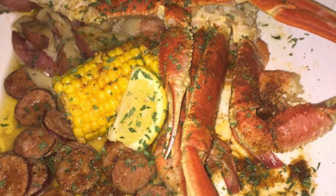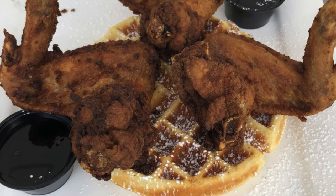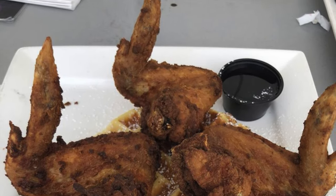The food here is so freaking good, y'all. It's so fresh and it's seasoned. It's not your typical bar and grill food that you get from other places. Y'all, their food is very upscale.